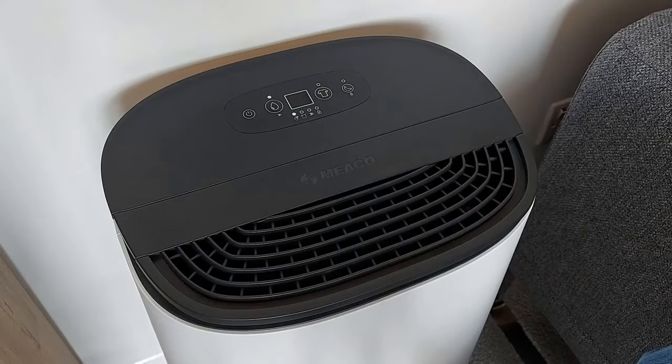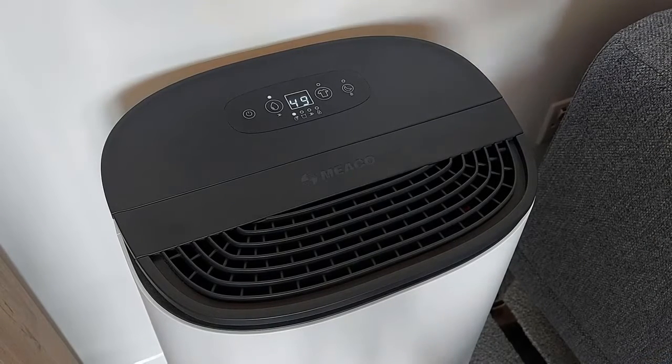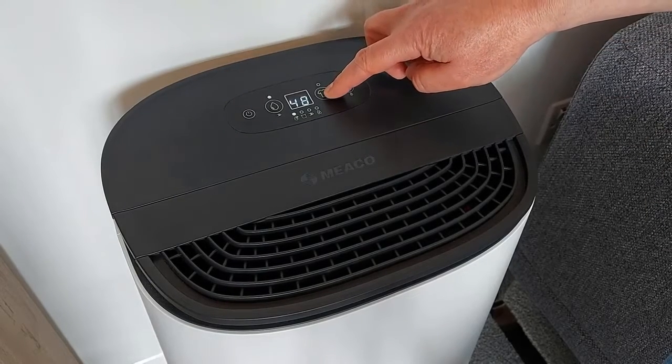The water tank is 4.8 L, and as it can take up to 20 L of excess moisture out of the air daily, you shouldn't have to constantly empty the tank, unless your space is suffering from high humidity. The water tank is also situated at the front of the unit and can easily be removed by holding either side of the tank and gently pulling.